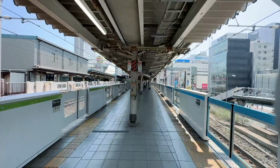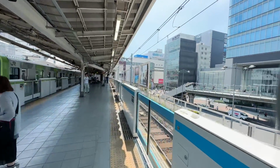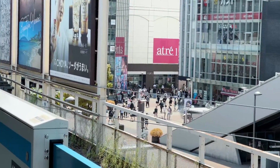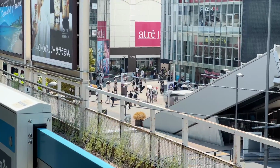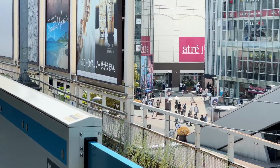And let's make our way into Akihabara Station and then onto the streets. Right now, I can tell from this location, Akihabara looks a lot more crowded than it was a few years ago, of course, and I think more so than just a few months ago. This is going to be interesting.